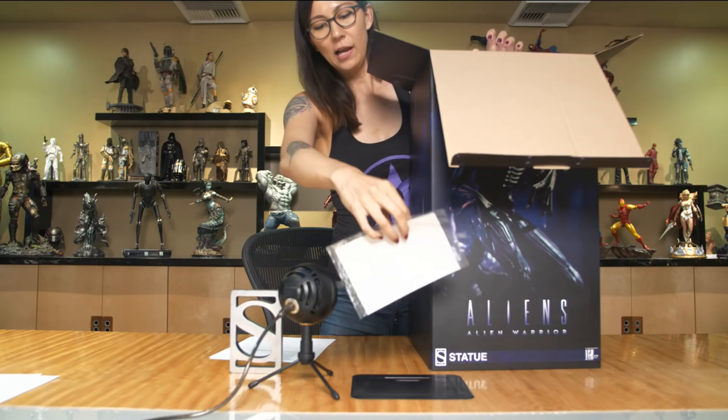Anyway, we have a production sample of the Alien Warrior statue from the movie Alien, so we are going to take him out of the box. And this might be very difficult. So, ooh, look, assembly instructions. I will need those in just a second.